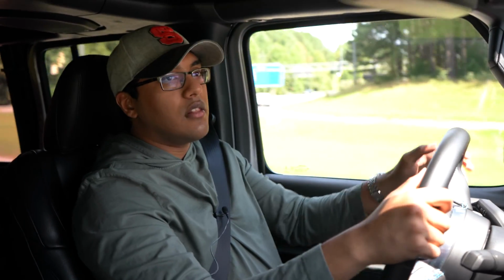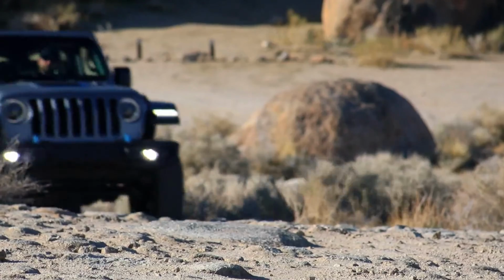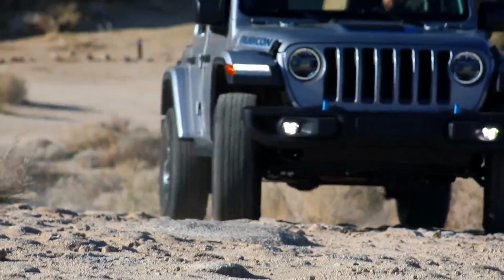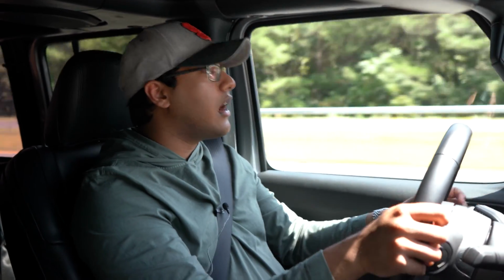This thing deserves a lot more credit than what it gets with its on-road driving dynamics, because we know it's a legend off-road. We know that already, okay? The damn thing is called the Rubicon, okay? This is the Rubicon trim. The off-road capability is not to be disputed.